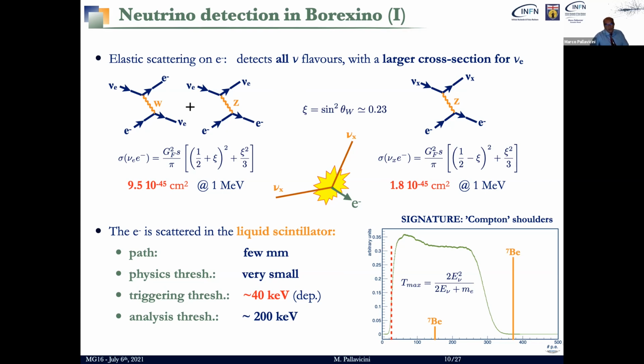So what you measure is a rate. And I will show in the end that, fine, you can still get some information about the number of electron neutrinos and the number of mu neutrinos, but you need the initial flux as an input, so you need the theory. You cannot do it experimentally by itself.